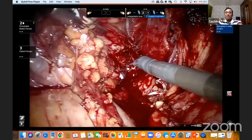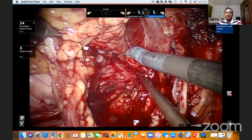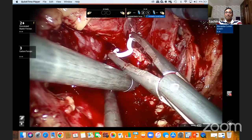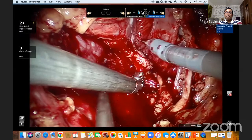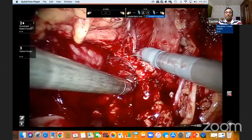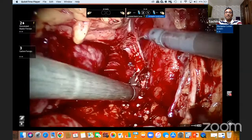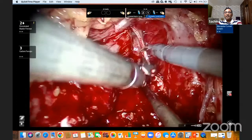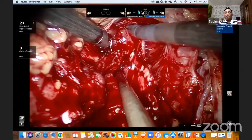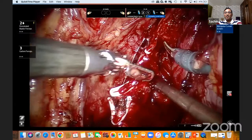So the neurovascular bundles have been swept away from the prostate. The prostate has been dissected off the neurovascular bundle. You can see the neurovascular bundle nicely. So I continue till the apex of the prostate. It's been completely separated. Same thing is done on the left side. You can see the prostate medially, the bundles laterally.